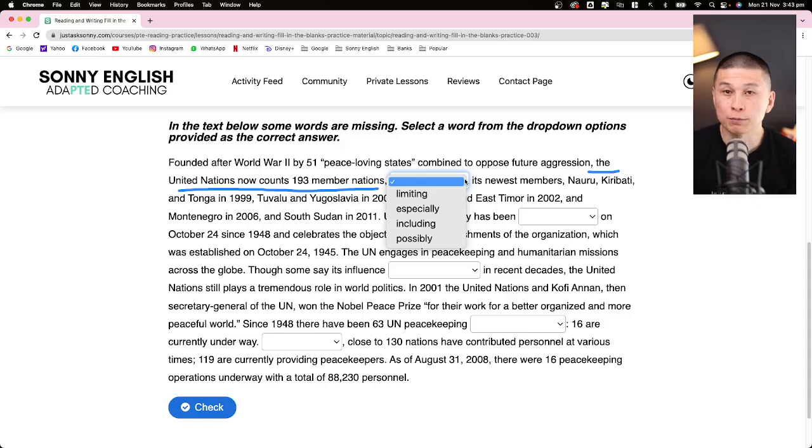So if you say something like especially, like this, focusing in on what they like to do or what they want to do, right? Maybe you say something like, I like to eat pizza, especially cheese pizza, something like that, right? So this right here is not saying anything about that. It's saying counts 193 members. They're just telling you how many members they have. So for me, including sounds the best here.